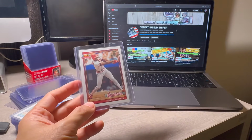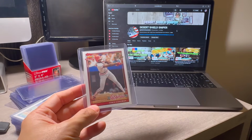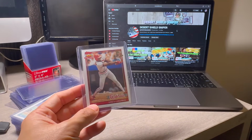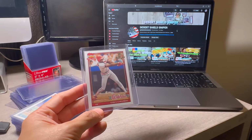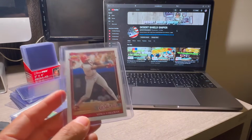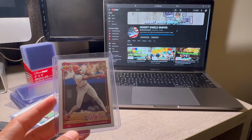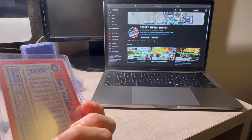So this card as a base card or a base common, usually the Desert Shield cards will run from $3 to $5. But I think I paid $20 for this card, and that's because I want to look for a card that is in pretty good shape, that's pretty well centered, not necessarily gem mint quality. But as you can see, this card is a tad bit off centered, but it still looks pretty good, eye appeal wise, front and back.